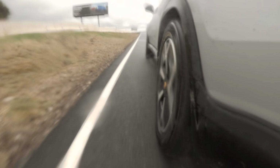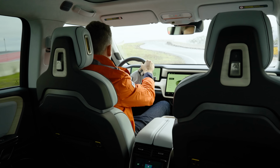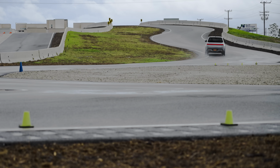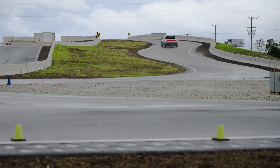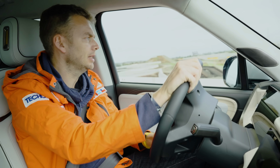I think it's interesting, if you think about who's going to buy this car, it's probably not people stepping out of a traditional truck like an F-150 or a Ranger. It's probably people stepping out of more luxury vehicles, and I think Rivian's done a good job of providing something that will feel familiar to them.